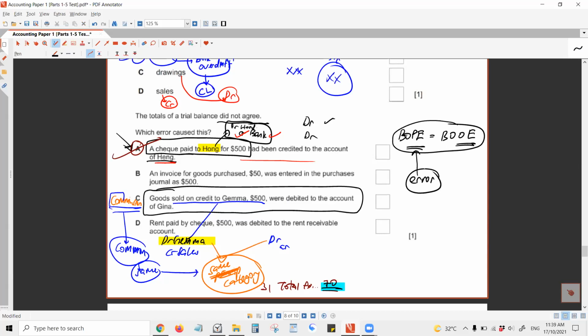Okay, so basically this error tells us when you record documents into the book of prime entry, you pick up the wrong amount. Let's say in the document, the amount is written 1,000, but you record into the book of prime entry wrongly, you wrote 100 instead. Okay, lack of 10. So this is error of original entry. So answer is error of original entry for the B. Invoice is a document recorded into the book of prime entry, purchase journal, with the wrong amount, 500. Okay, well done everyone. This is original entry error.